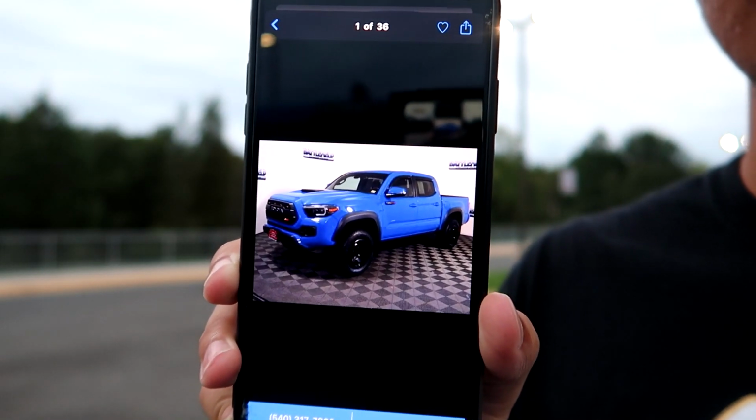What is crazy is that it's still online, $3,000 cheaper than what I was about to buy it for. So this is it right here. What do you think? It has some minor modifications, like a K&N intake, and then I think definitely different wheels, different tires, different headlights, and a couple changes to the grille.